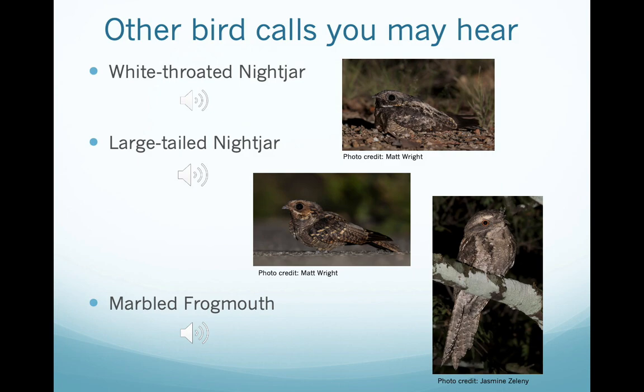So this next bird has one of the coolest bird calls. It's the white-throated nightjar, a very common bird in southeast Queensland, and you're most likely to hear them calling at dusk. I'll play their call for you now. So that's one seriously cool bird call.